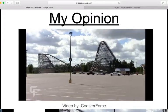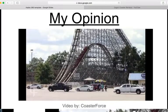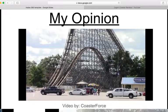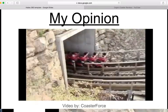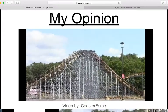The only wood coaster that I think could beat it maybe is the Voyage or El Toro, but in my opinion it's the most underrated roller coaster ever. I don't think a lot of coaster enthusiasts have been on this ride, but it is just amazing. I love this roller coaster.